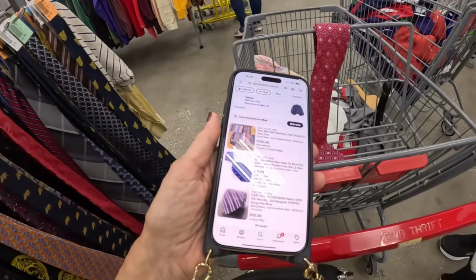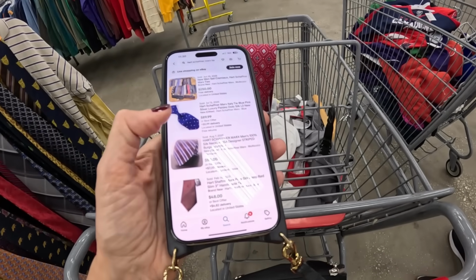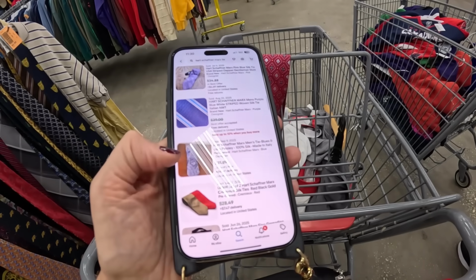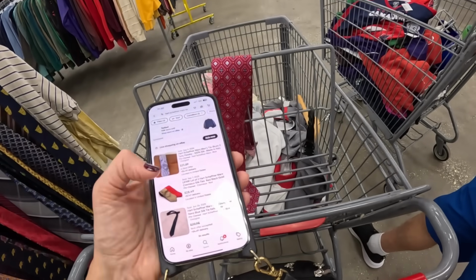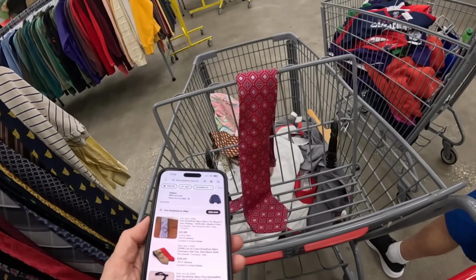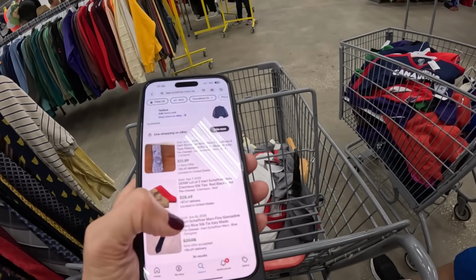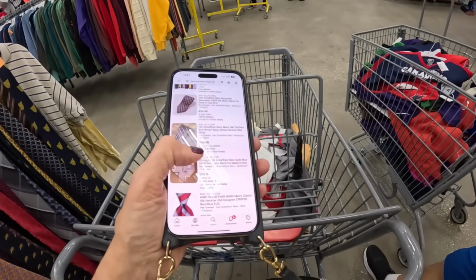So we are running comps for the Hart Schaffner Marks Italy tie in silk. They can do well. It doesn't mean that every one is going to do well. Some of these are brand new. Here's a pre-owned for $31.89. So most ties, a print is going to do better than a solid, and a more beautiful, meaning embroidered, tie is going to do better than just a stamped on print, if you understand all of that. Starting at $31.89, $24, $28, but a best offer was accepted.